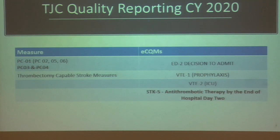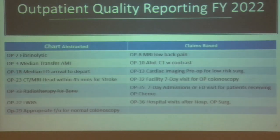The Joint Commission, they thankfully have aligned pretty closely with CMS. Before, we had different measures we had to do for both, so it created quite a burden on the hospital. Because we have more than 300 deliveries a year, we have to do more than just early delivery. We're also tracking C-sections and other things. They've taken out, I believe this is bloodstream infection for the infants and breastfeeding. We also, because we're stroke certified, thrombectomy stroke certified, have all those measures that we have to abstract each year for Joint Commission. And then the ECQMs are similar to CMS.